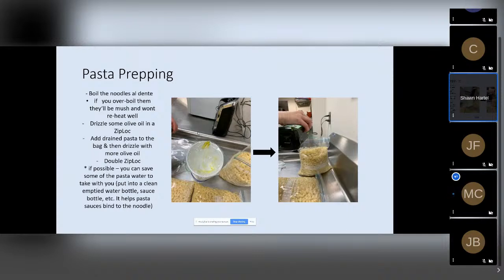Or if that doesn't happen, when you go to reheat them or to remix them after you store them in the Ziploc bag, they will also be mush there. So if you are going to store them in a Ziploc bag, first drizzle a little bit of olive oil into the Ziploc, add the drained pasta to the bag, and then drizzle with a little more olive oil. This prevents the noodles from sticking together, and it also prevents them from sticking to the bag. And then using olive oil, because it's kind of more of a neutral flavor and also healthier than vegetable oil, will not really affect the flavor of it too much. And then always double Ziploc like we covered earlier.